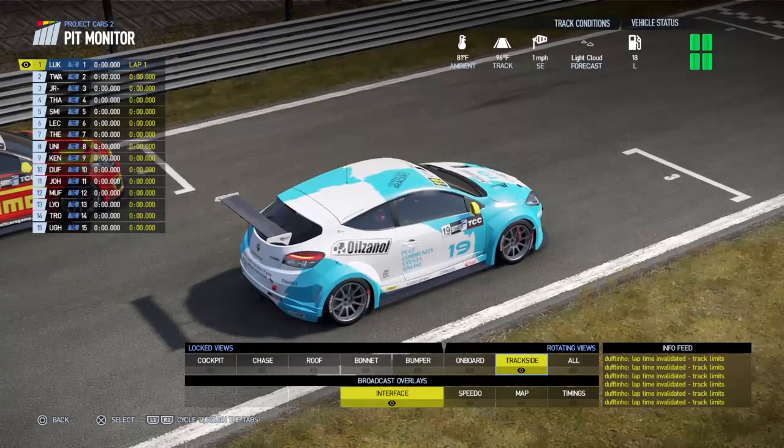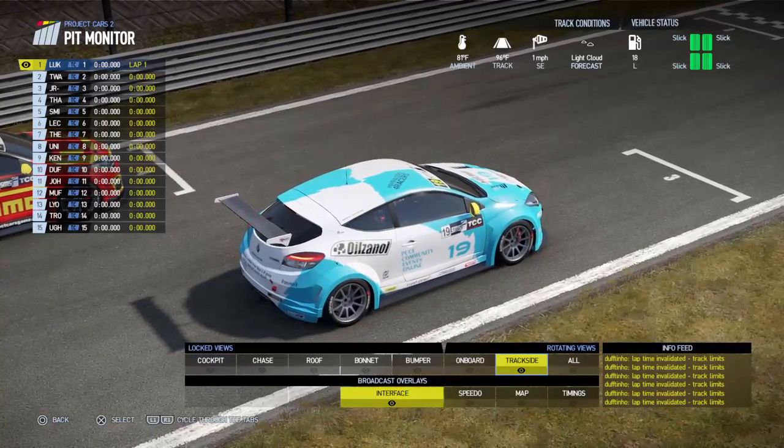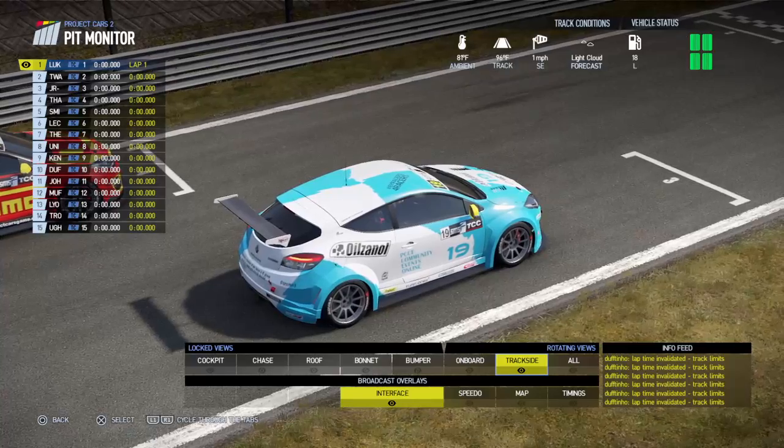We're almost ready for lights out here at Suzuka, for the Suzuka West Circuit.